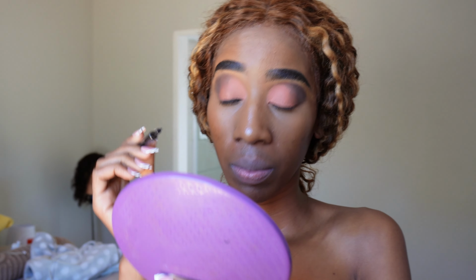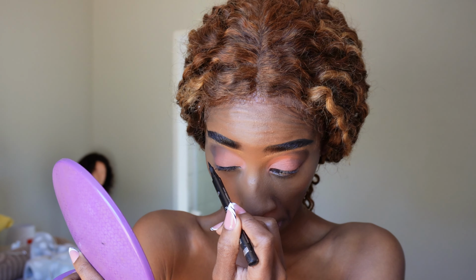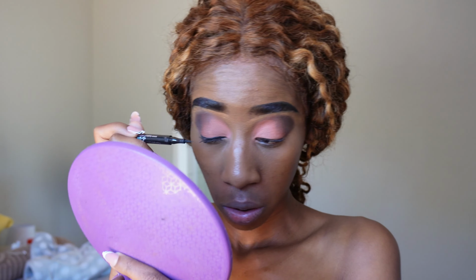Guys, I need that wax pencil because wow, this liquid eyeliner, I'm not used to it anymore. No funny cat eye, I am just lining my eyeliner so I can glue on my lashes. Funny, just outlining, okay?